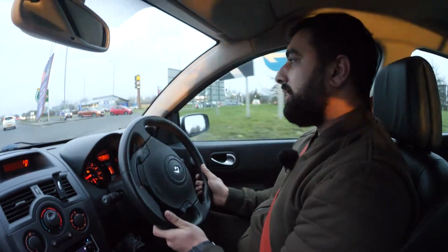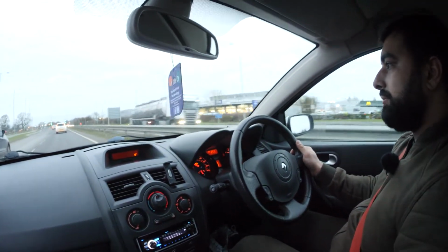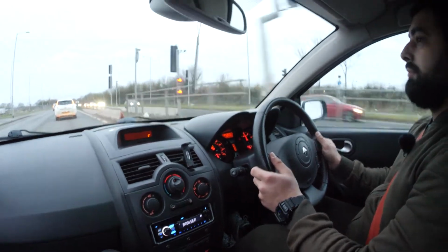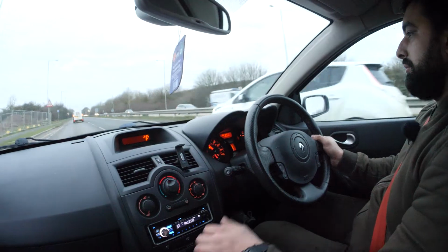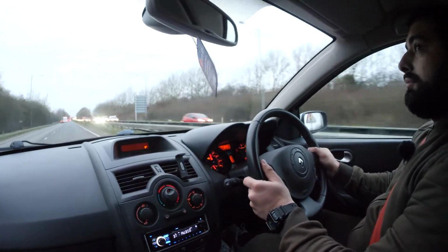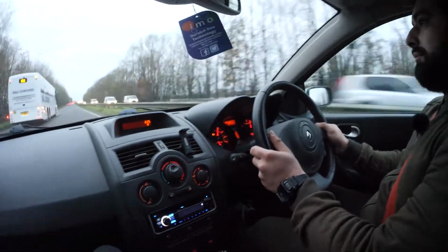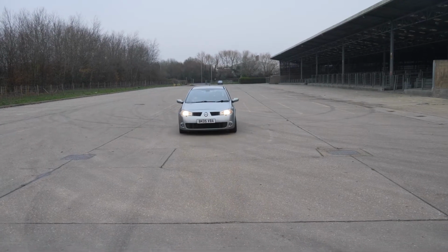So we have a quite nice straight where we can actually test the car properly. A massive joy to drive.